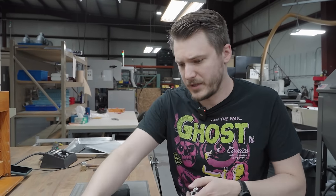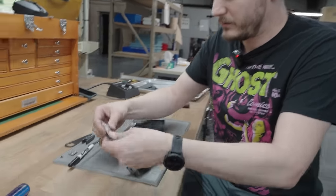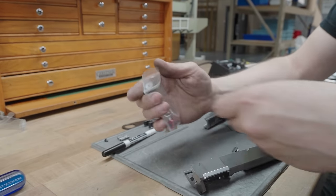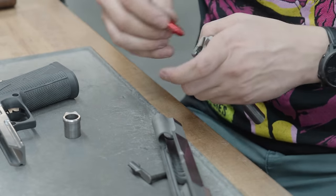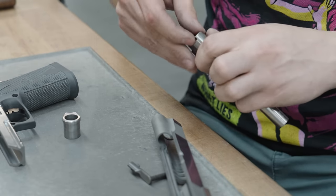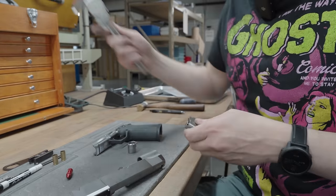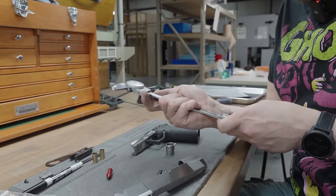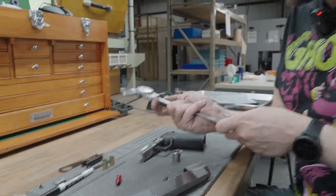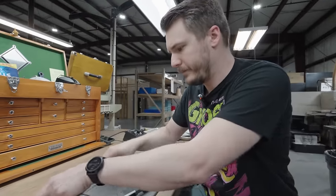But we'll check stuff like headspace, make sure we have a good headspace on the gun. Do a little plunk test with a dummy bullet as well. That's below the barrel hood. We're looking for about 8 thousandths between the back of the gauge and the hood of the barrel, which we've got. So we're good in that regard.